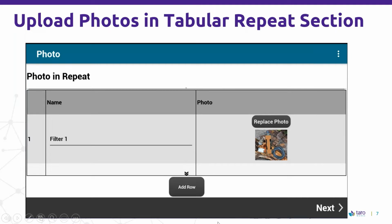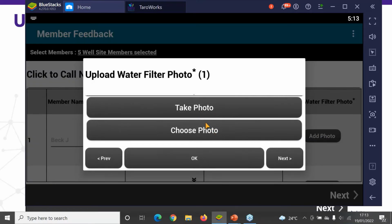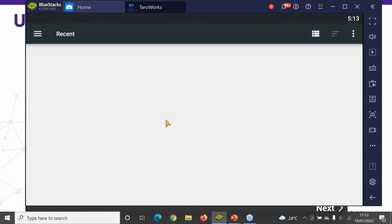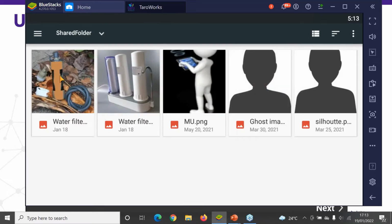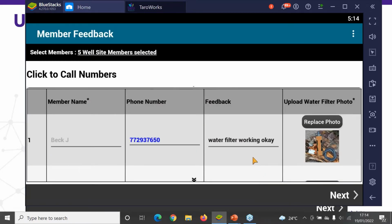Okay, so back to our job. This is the same job, to showcase uploading photos in a tabular repeat section. For the first example, I made the call, water filter is working okay. Now I can upload a photo. If I click on add photo, the take photo option is taking a live photo, but now I want to upload it from my photo library. So I'll choose photo, and then I can upload a photo that is saved in my photo gallery. Let's say, for example, I pick this one, and I have my photo. So that's the ability to upload a photo in a tabular repeat section, which is now available in TaroWorks 7.0.